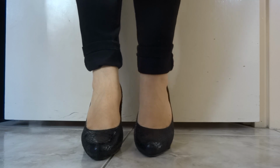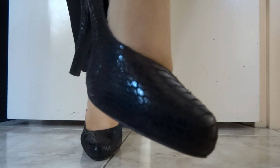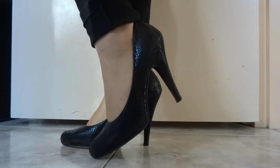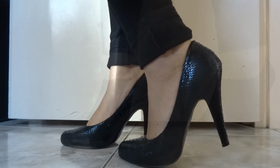My next shoe is a small heel again, but it has a snake print on it. And like I said, it can be worn at any occasion, formal or not formal. Just a small heel, just to be comfortable, and black suede as well. No platform, nothing. This is a really gorgeous shoe.